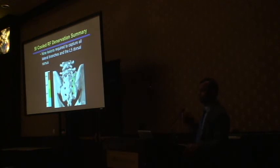Some people also go up to L4 because that has some supply to the SI joint. Some people do just 2 lesions at the sacral foramina to try to reduce time. But if you're going to do it like it's published, it's at 3 sites at the different sacral foramina. So there have been multiple protocols.